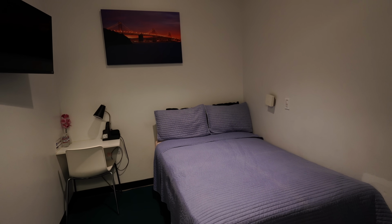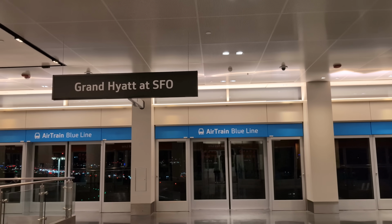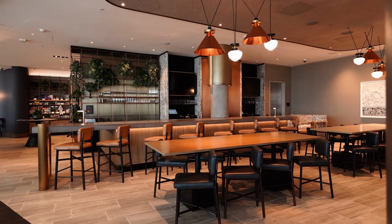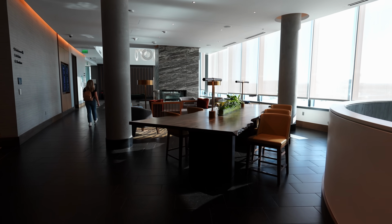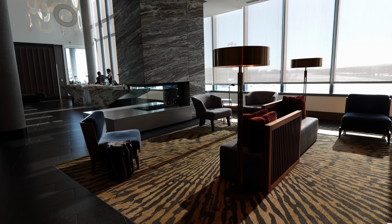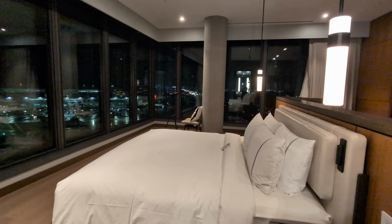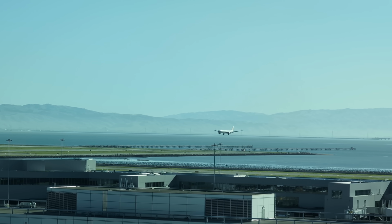or both. So, with all the amazing things SFO has to offer, we started to wonder, what if you just never left? Enter the Grand Hyatt at SFO. And listen, when you hear airport hotel, you probably think fluorescent lights, sad carpet, a vending machine dinner, and a lingering smell of microwave burritos. But this is not that. No. This is a 5-star, full-blown luxury hotel that just so happens to be attached to the airport.